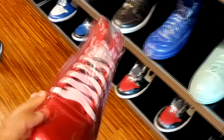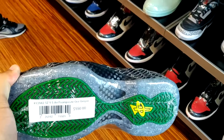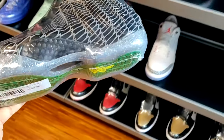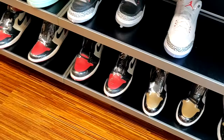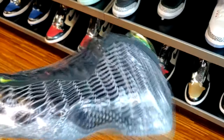Got these Valentine's Day 5s. I wish they'd have made these in the men's size. This is a nice little shoe. $200, that's not bad. Got the Oregon Foamposites, $550. I really wanted this shoe. Hopefully I could find this in my size for a nice little price. I'd definitely get this. And I want to say that this is 3M on the wings. Let me double check. Nah, it's not 3M on the wings.